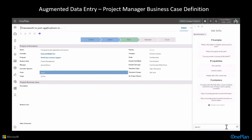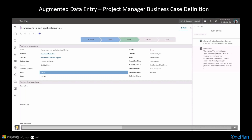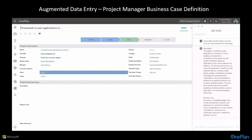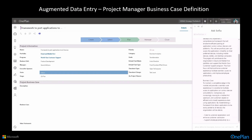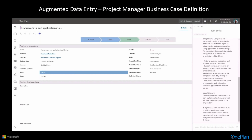And so as it's asking, please define the description, business case, and value statement for the project. So just natural language request, and let's see what it comes up with. So it's given me the description. Now it's writing out a business case. And now it's writing out a value statement as requested.